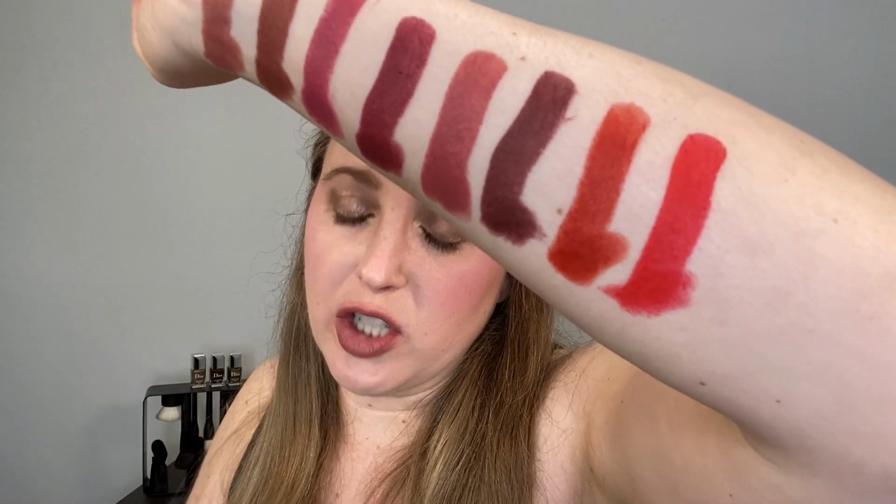And then we have Velvet Morning, which is an orangey red shade. This is stunning and so great for the summer. It's such a beautiful shade. If you have warm undertones in your skin, it's like a gorgeous red. I wouldn't miss it.